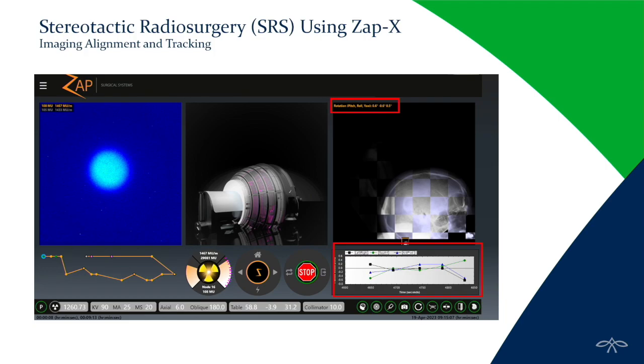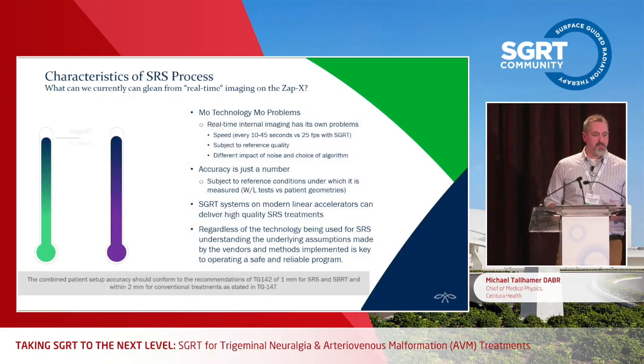We have to watch these numbers. These are the residual rotational shifts that cannot be corrected by the system. If they go over 1 degree, we stop, because what ends up happening is you start seeing wild swings in these shifts, and then you know that's not correct. So we have to watch these residual shifts every time you do a translational alignment to make sure they stay below 1 degree. So what does this mean?